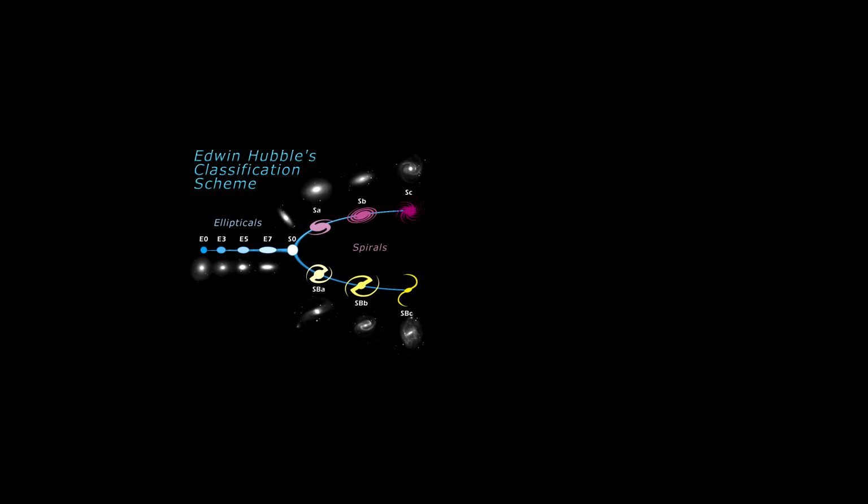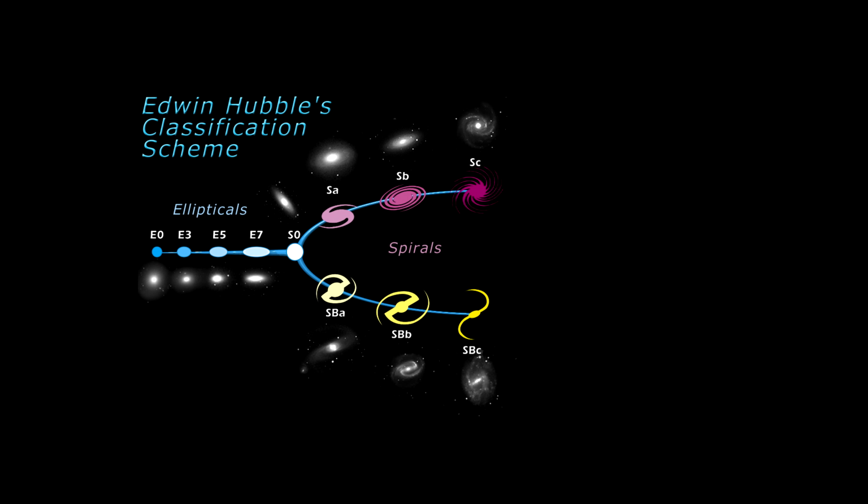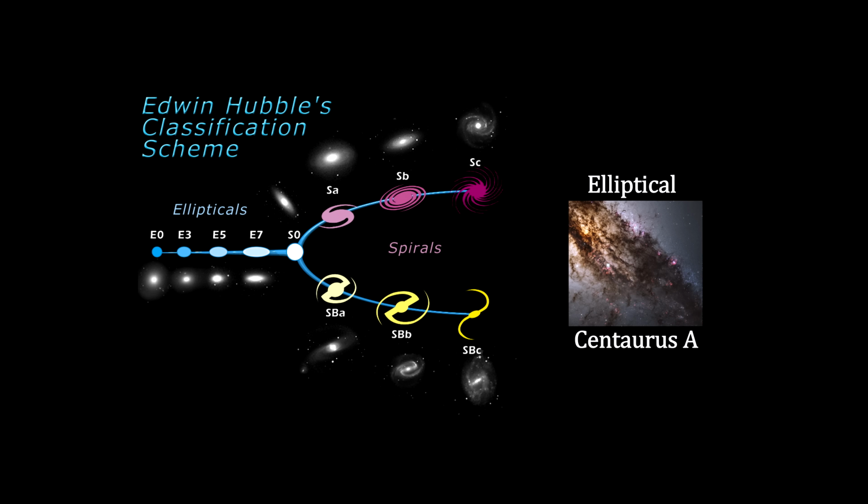In 1926, there were enough galaxies known for Edwin Hubble to create a morphological classification scheme. This is his diagram. His students called it the Hubble tuning fork. Hubble's scheme divides galaxies into three broad classes based on their visual appearance. Elliptical galaxies have smooth, featureless light distributions and appear as ellipses in images, like Centaurus A. They are denoted by the letter E followed by the integer n, representing the degree of ellipticity.